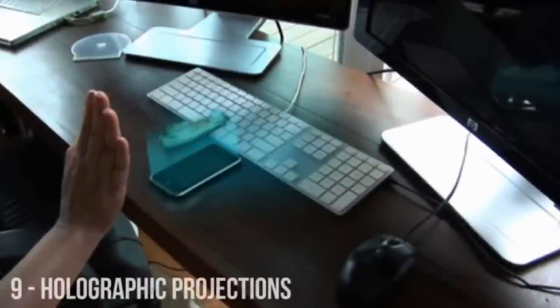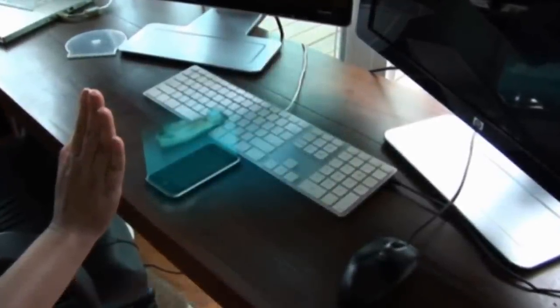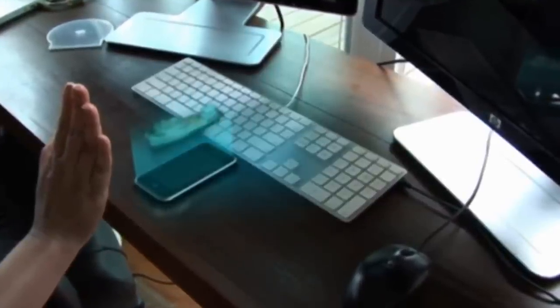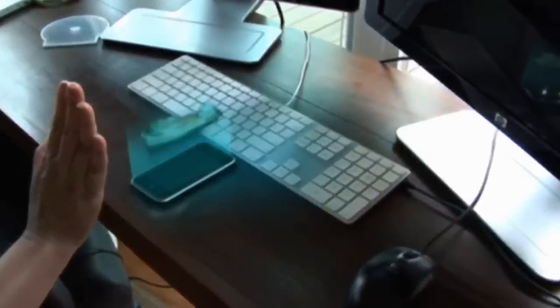Given that Apple rarely upgrades their tech in ways that Samsung and other companies tend to, holographic projections for the iPhone 7 probably won't happen. I mean, maybe it'll happen for the iPhone 43S, but not for the next major iPhone. Still, it would shock everyone and it would be an amazing feature nonetheless.